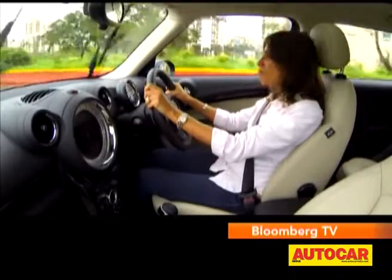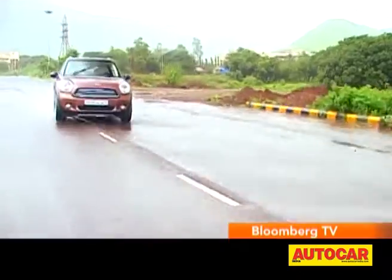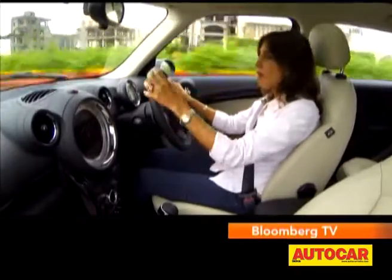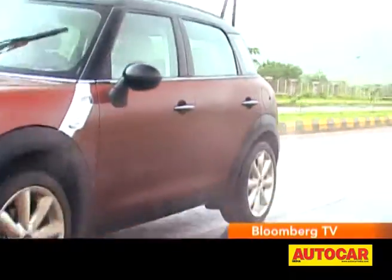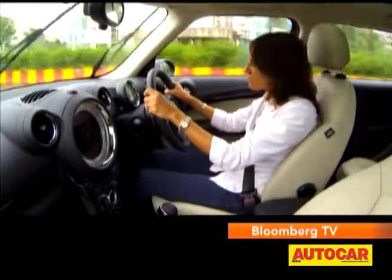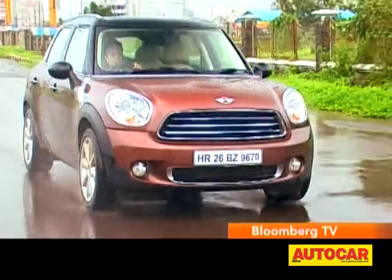It's a responsive, punchy engine once the turbo kicks in. You can ride a nice wave of torque. But the beauty about it is that it'll be a happy companion whether you want to be lazy and drive slowly around a city and in traffic, or you want to put your foot down and have some fun on a free stretch of road.